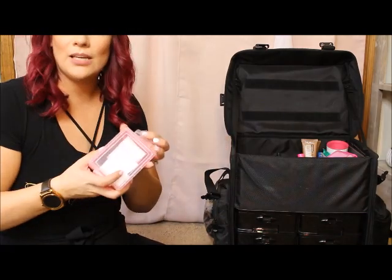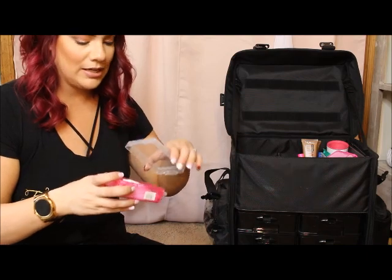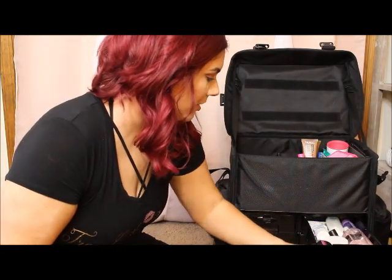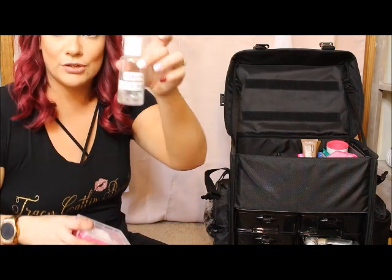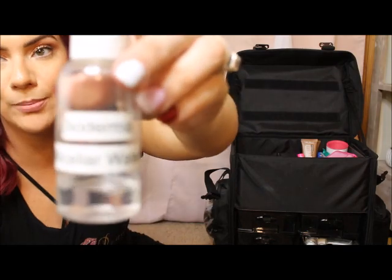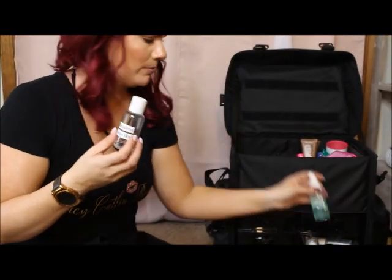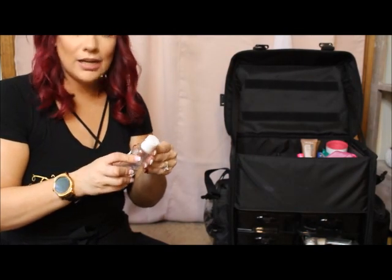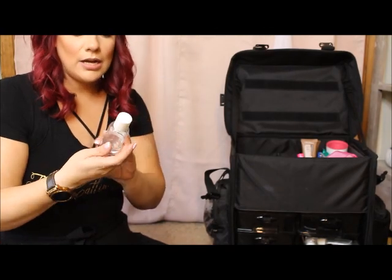Okay, so I always keep cotton pads in here, obviously, to cleanse their skin. Like I said before, I use the Bioderma micellar water, and I depot almost everything, but this is running low too, so I need to refill this. I label everything. I have a bunch of these little bottles. You can get them sometimes at the dollar store, you can get them on container stores online. A whole bunch of different places have these little bottles. TJ Maxx has them a lot of times.